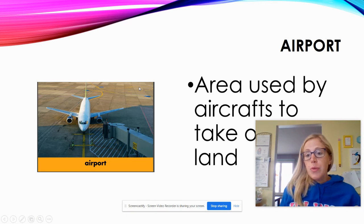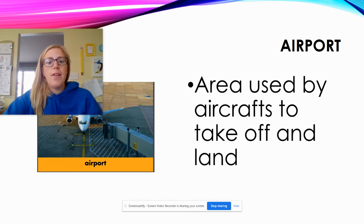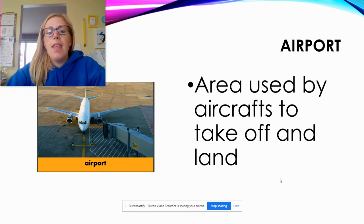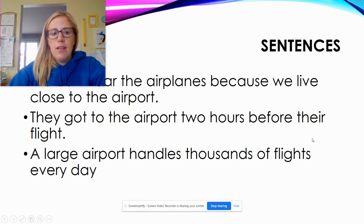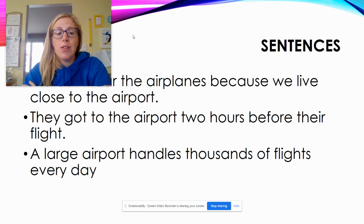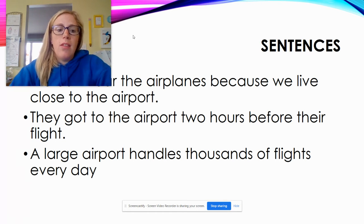Okay, so the first word we have is airport. That's an area used by aircrafts to take off and to land. Sorry, I'm trying to move so I'm not in the way. Okay. We can hear the airplanes because we live close to the airport. They got to the airport 2 hours before their flight. A large airport handles thousands of flights every day.